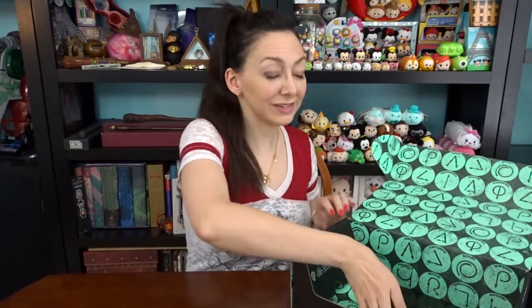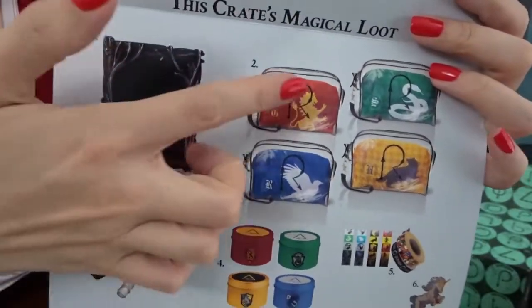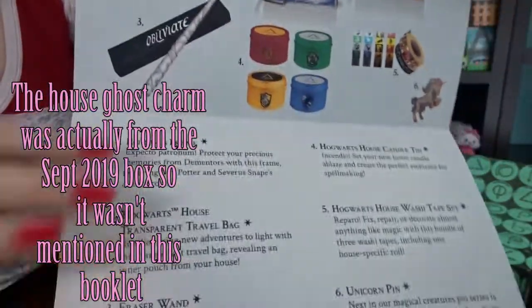So let's see what our booklet says, the official theme for this month. I would just guess spell work, but you never know. Oh, spells and charms was the theme from this box. And okay, yes, they do have house specific options. I will show you this booklet. They have the house specific options shown here for our travel bags, and for the candles, and for the washi tape. Here you can see the different options for the house bags, and the descriptions down here.